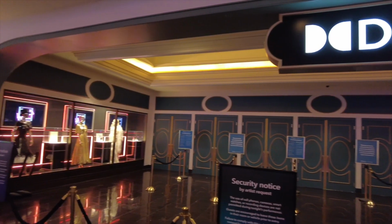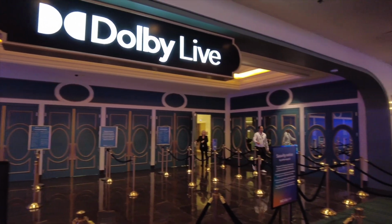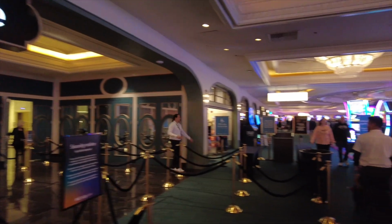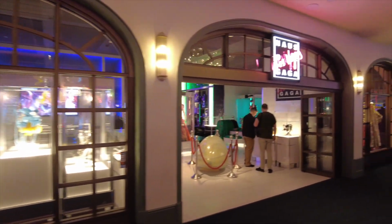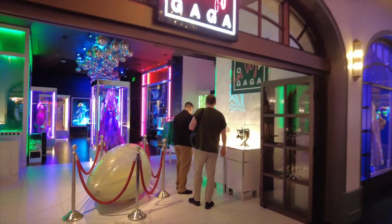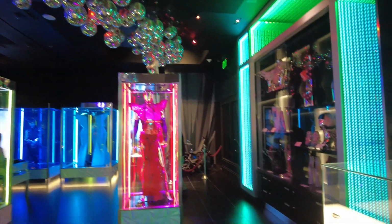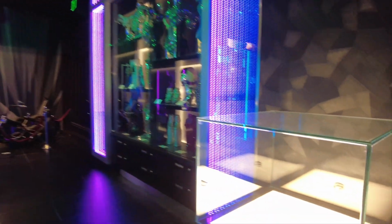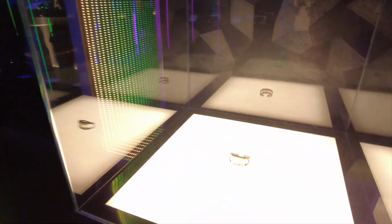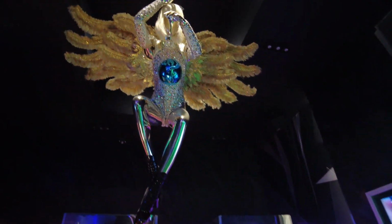Park MGM houses Dolby Live, a concert venue which has had residencies by artists such as Ricky Martin, Aerosmith, Maroon 5, Lady Gaga, and more. You can visit House of Gaga for free on weekends. This experience features Lady Gaga's most iconic pieces from her personal vault spanning more than 10 years in the musical and fashion spotlight. Just note, it is closed from Monday through Thursdays.